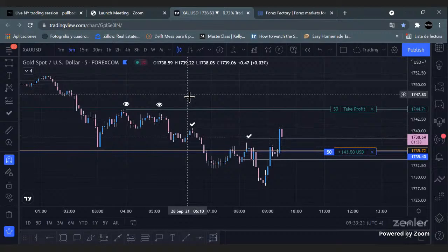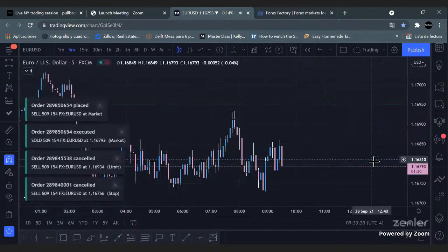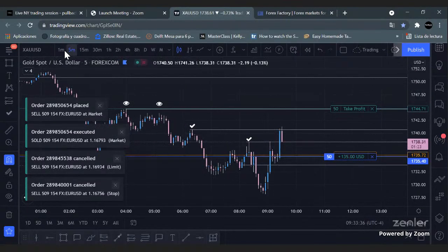Euro USD, I'm not liking anymore. I'm going to close that. I just closed it on my personal account. I'm going to close it here on TradingView. And we're going to be left off with just gold, the remaining lot from gold.